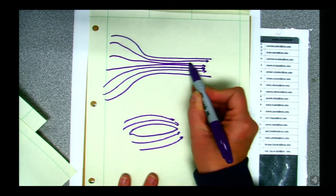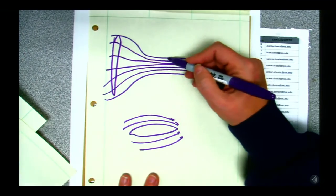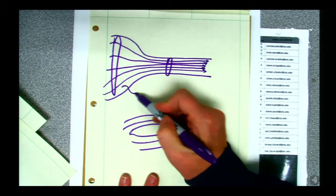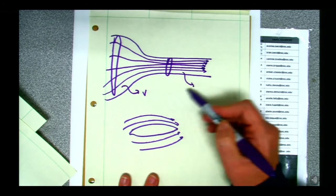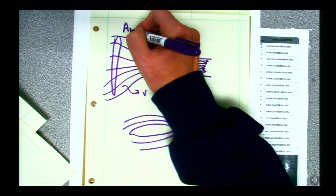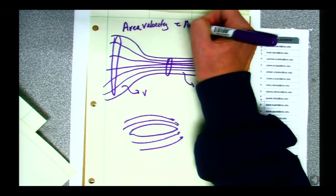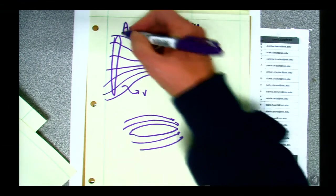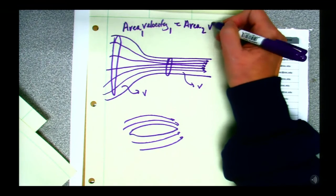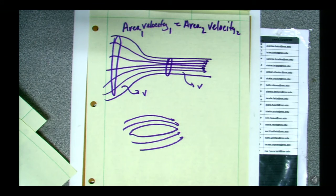The mass that's here has to go through the pipe through there, and what happens is we actually see a change in velocity in order to have this occur, because we're not going to bunch up the mass as we flow through. And it tells us that area times the velocity has to equal the area. So this is area 1, velocity 1 has to equal area 2, velocity 2. So I end up getting an increase in velocity as we go through.